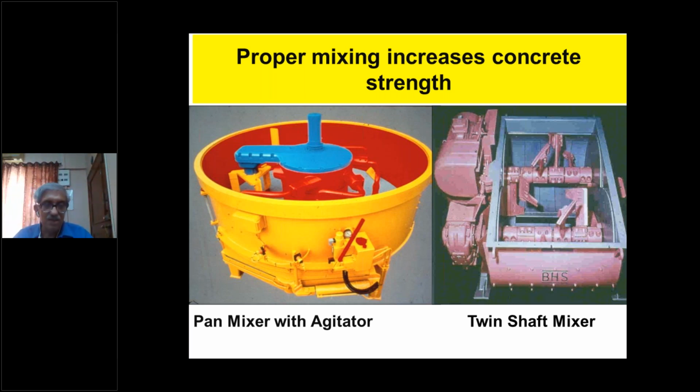Now, when there are very difficult mixes, like a mix with very stiff slump or low slump, then this pan mixer with agitator was being used. It has still not come into India. It is being used abroad. And not only stiff mixes are difficult, but also self-compacting concrete mix is difficult. Mixes using fine and ultra-fine material in high proportion are also difficult mixes. Mixing is difficult when you have large aggregate size. So all this was resolved and solved by the pan mixer with the agitator.